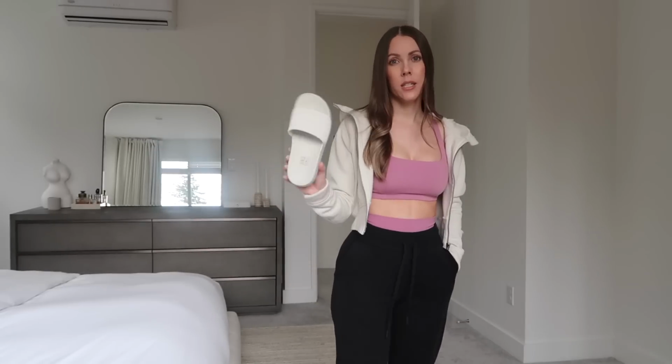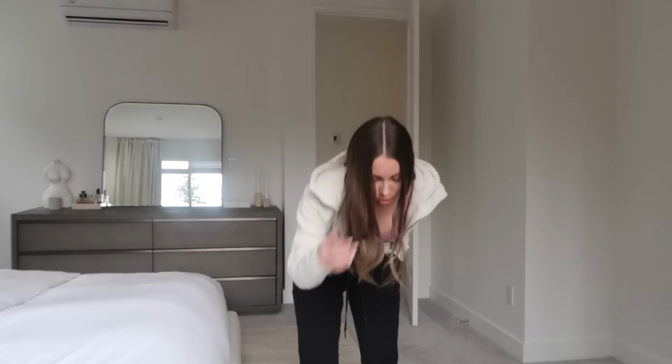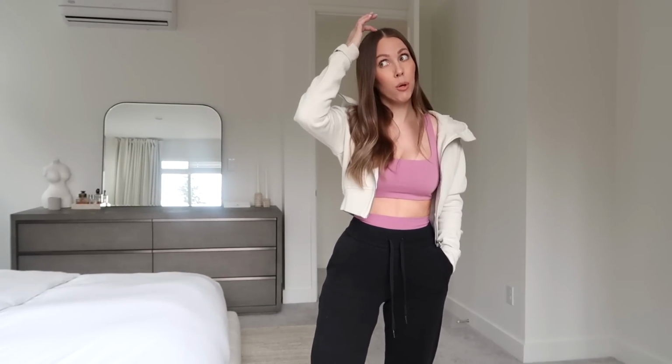And then I paired it with a matching Align short. This is the 6-inch, and then over top of it I threw on these scuba joggers just as a cover up, and then of course the same slides that I showed. This I get in a size 5. It runs very true to size. They are so comfy. The black ones I wore all last summer. They're my go-to, so I was excited to get the bone ones this season.